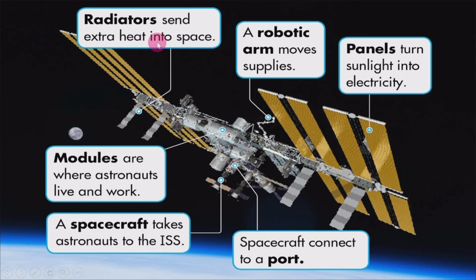These are the radiators that send extra heat to space. They are heat exchangers that transfer heat from the space station to the outside atmosphere when the temperature increases. And a robotic arm moves supplies. The robotic arms carry out construction, repair, maintenance and other research work outside the International Space Station.